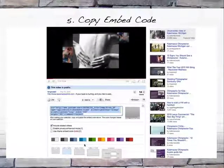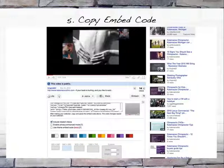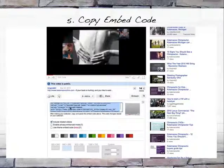Now look down here a little bit further. A lot of people don't do this. There are different sizes that you can make your video. Make sure that it's small enough to fit on your website. We're going to make ours 640 by 385. Those numbers automatically populate in here. Right click and copy. Now that you have it copied, you have just copied your embed code.